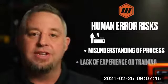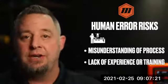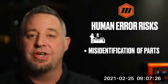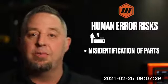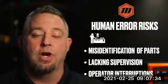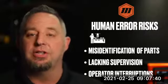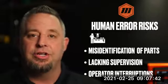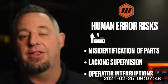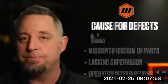Misunderstanding the process that is used for the assembly, the lack of experience or training for the operator. They could just be, in essence, forgetfulness, misunderstanding or misidentification of parts that are used, the lack of supervision or oversight, and if the operator gets interrupted or is delayed in their production. And so the human aspect can play a big part in the actual risk that is involved in the manufacturing errors that we may see.